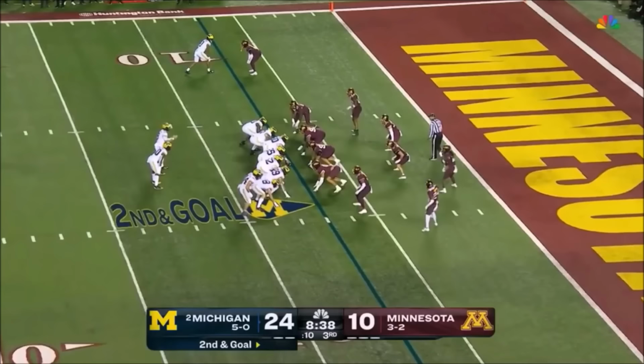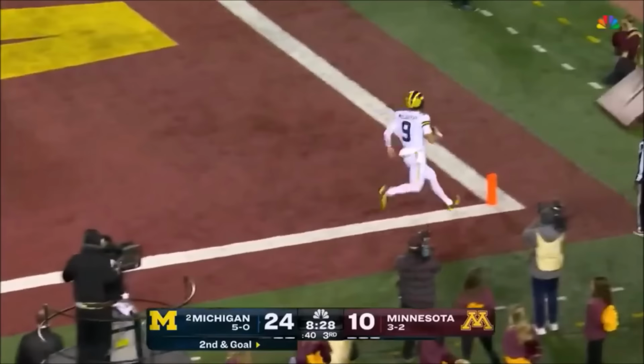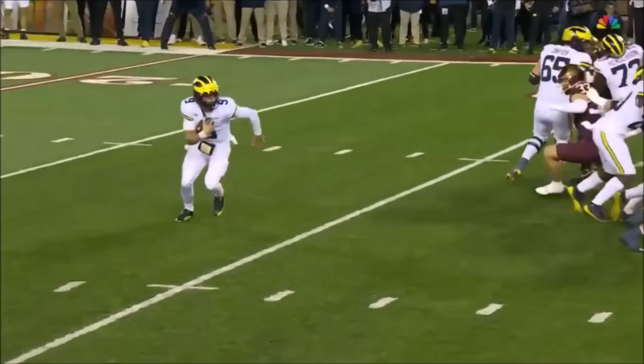Second and goal. McCarthy keeps looking for his second rushing touchdown of the day. A stiff arm and the extra effort. He gets in. Touchdown. Four is in position. He's going to break down. He's going to read it. He's got leverage. And then all of a sudden, he loses leverage with that stiff arm.